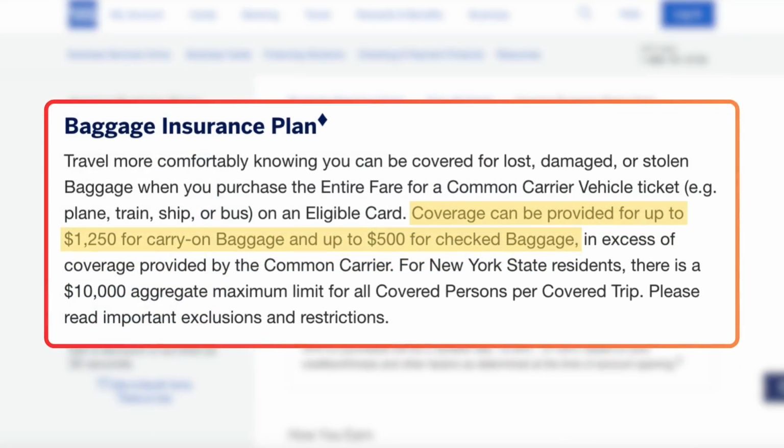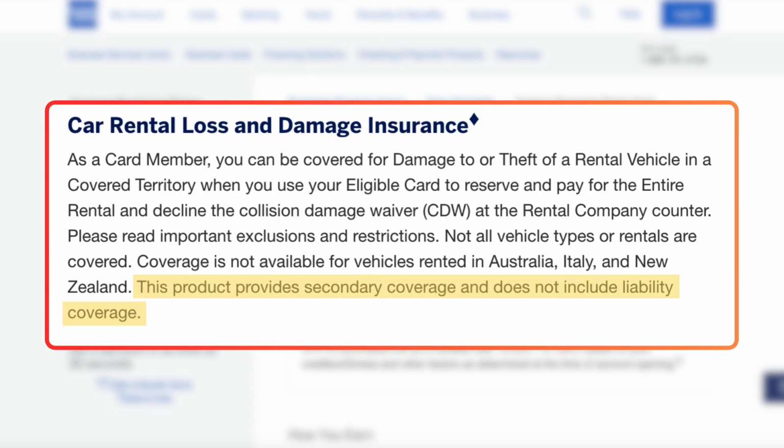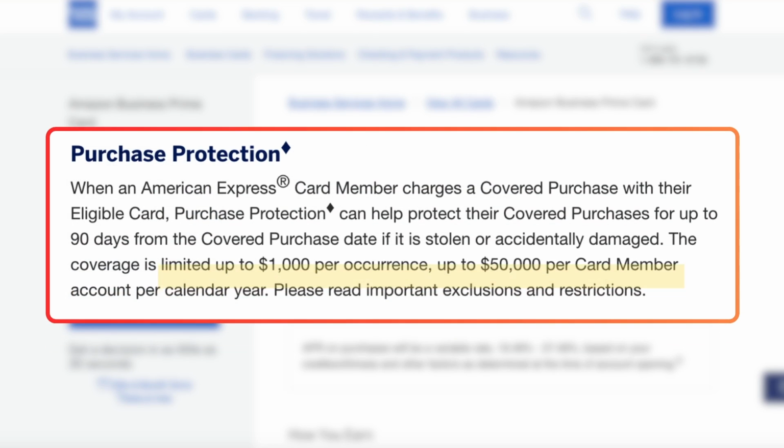And then there are other things like baggage insurance, secondary car rental loss and damage insurance, extended warranty up to 1 additional year after the manufacturer's warranty, purchase protection up to $1,000 per occurrence, up to $50,000 per calendar year. So even though this is a $0 annual fee card, you're still getting some pretty decent perks.